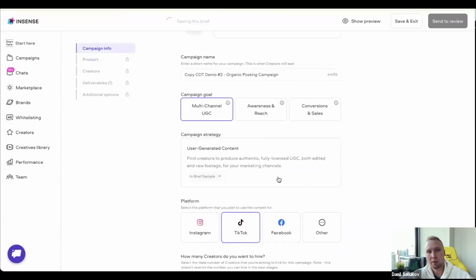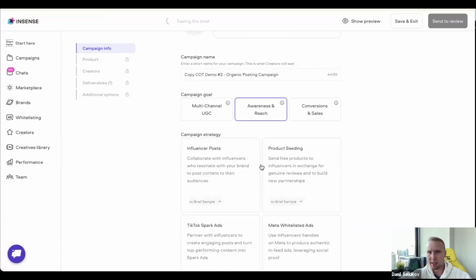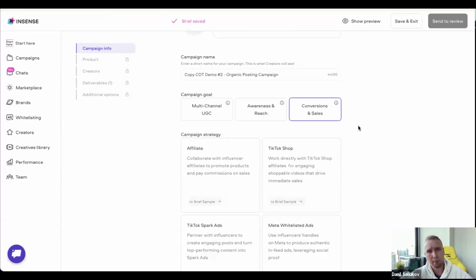And we have just UGC. In that case, we're going to match only with creators who are able to produce great ad creative, which is different from an influencer. Many people think that every single influencer is a creator and vice versa. That's not true. Not all affiliate influencers are able to produce great affiliate creatives that you're going to repurpose in ads. And then we have awareness campaigns, which is the second most popular segment on our marketplace.